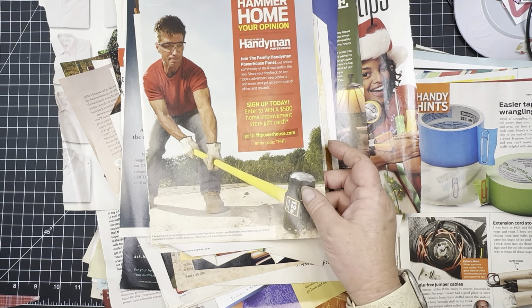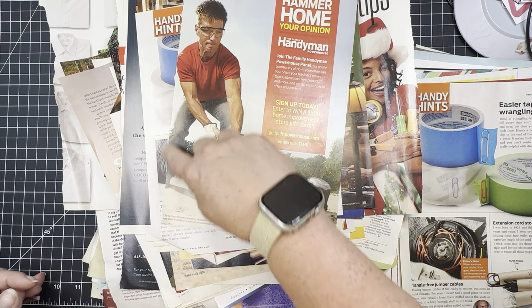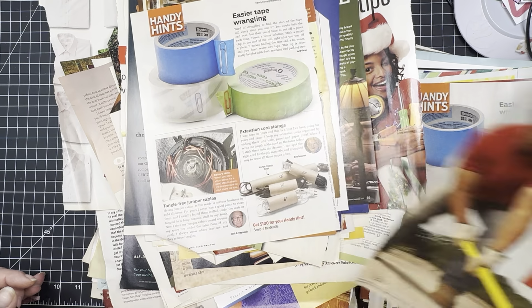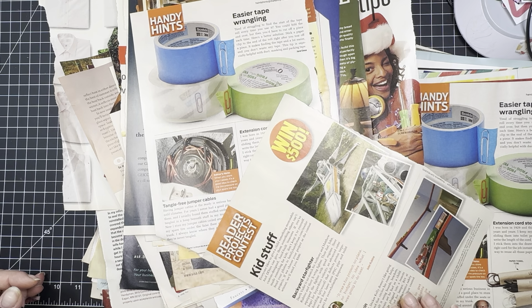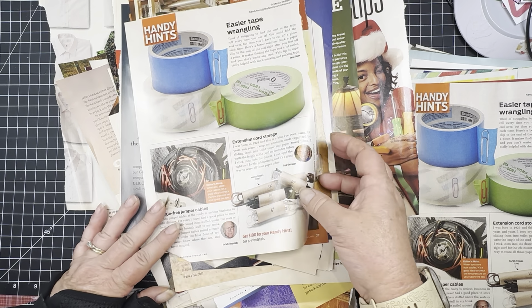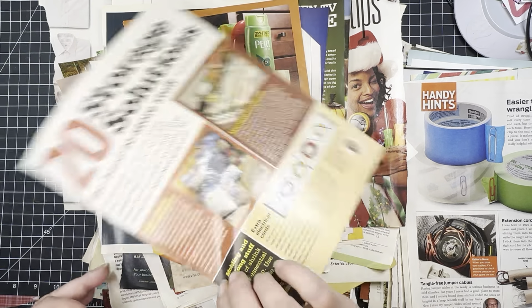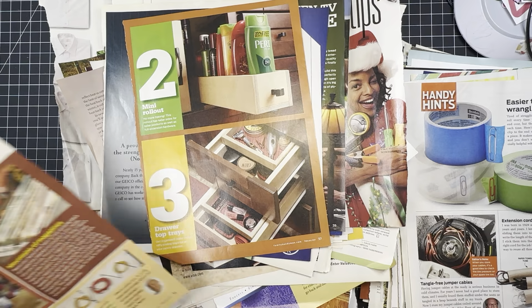Okay, here's the guy with the sledgehammer again, except this might have been like the first one I took because half of his leg is cut off, so I don't know if I'm going to keep him. Yeah, he might go. Here's that again. Here's more guitars. I'll put in background.